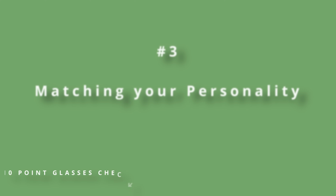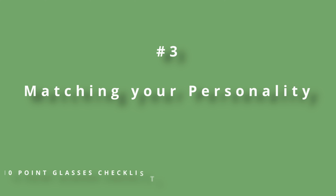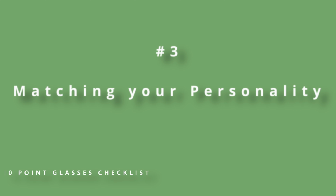Now that you've got the functional elements out of the way, let's talk about style. Now, the first thing you should be concerned with is not whether the glasses match your face shape, but do the glasses match your personality? That is a real paradigm shift in choosing frames because most people think it is all about face shape.